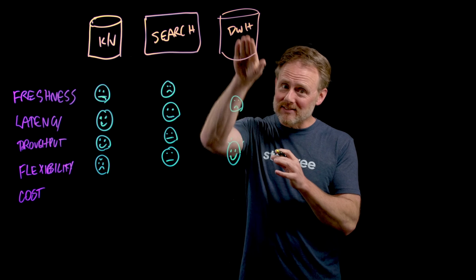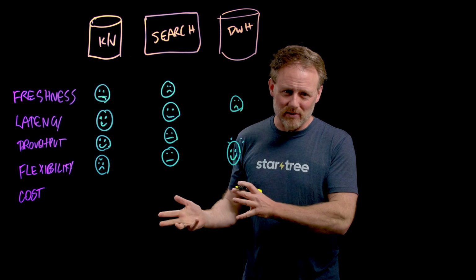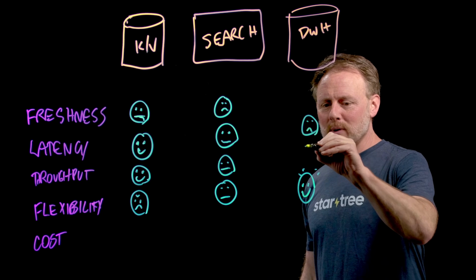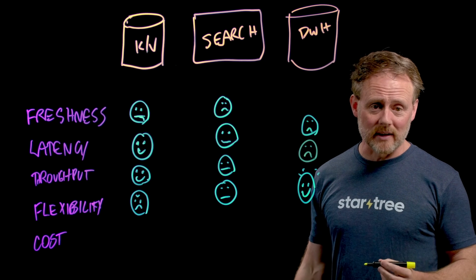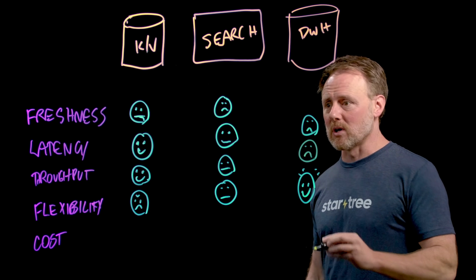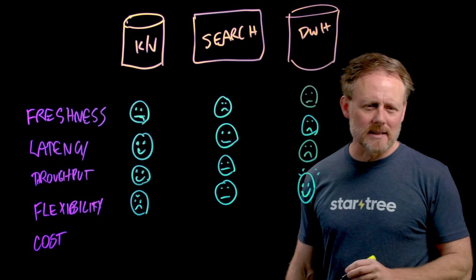So the latency characteristics that they're built for just don't translate to real time. They do their job well. They don't do the real-time job super well. Throughput, same thing. These are built for a small number of queries per second. You may be able to scale them up, but we'll talk about what happens with cost there. Freshness, it's probably not great.